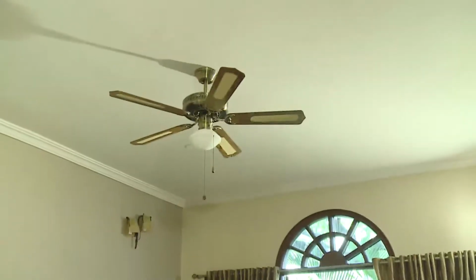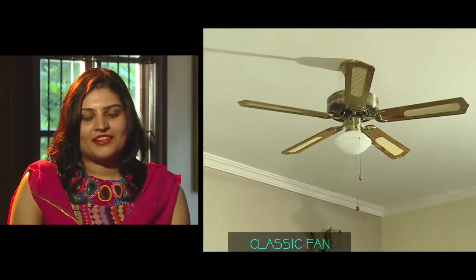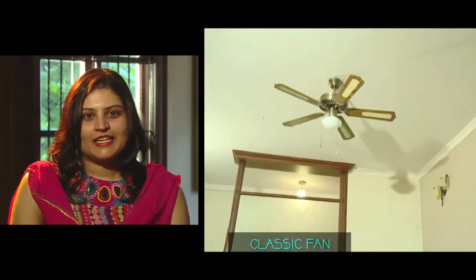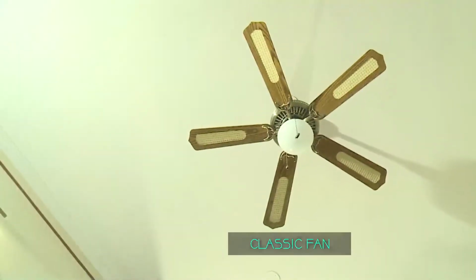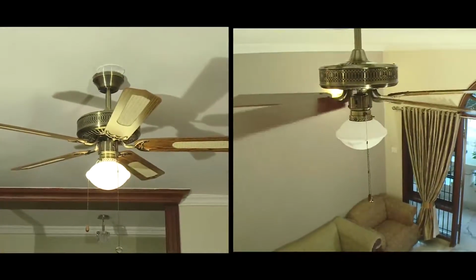The classic fan of ours has an old world charm to it. It has wooden reversible blades, a whisper quiet technology, and a winter function, which means it can run in the reverse direction in winter, saving you some energy as well.